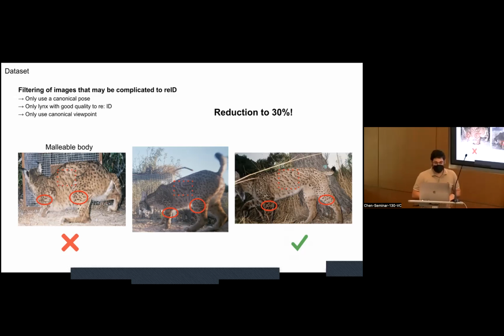So it was a little bit frustrating, but I also kept only good quality, because a lot of data is coming out. There are a lot of images with medium blur that I threw out, and also non-canonical poses. And this is the problem. Here it is really easy to see, and here it is more difficult because of the malleability of the body.